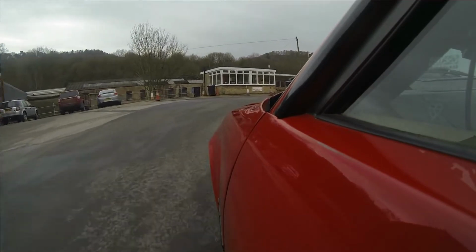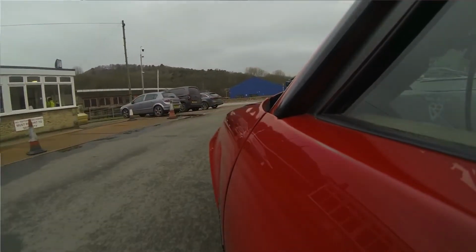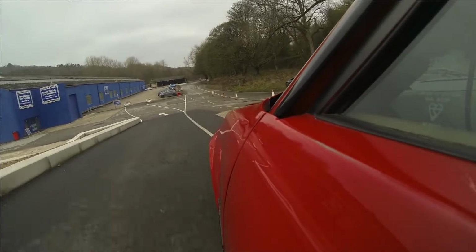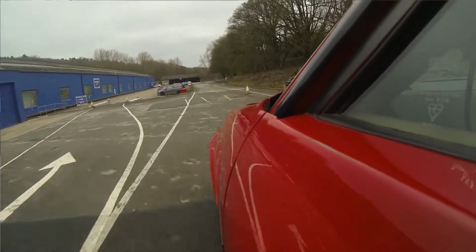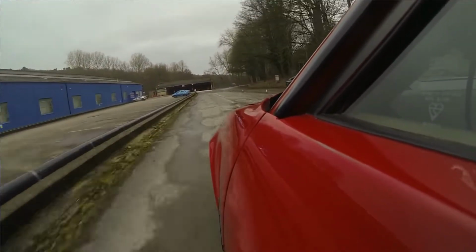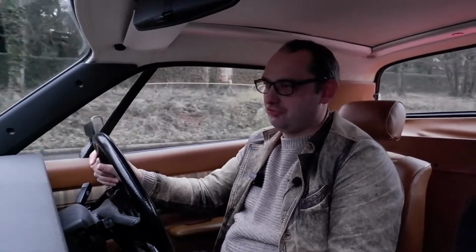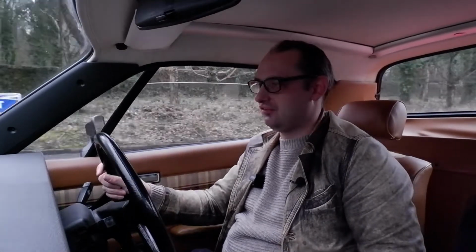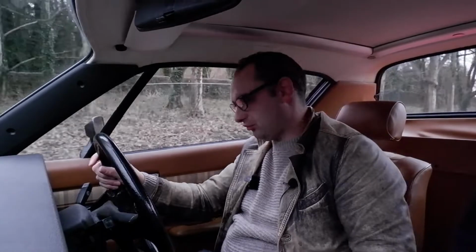Now this little roundabout here, the car does seem to drive pretty well around it. Yeah, it certainly picks up its heels when you want to. Although, as I've said before, the car is quite low and firm, and on a road that's a little bit bumpy like this, you really wouldn't want to be going too quickly. On a nice smooth road though, I'm sure that wouldn't be a problem.